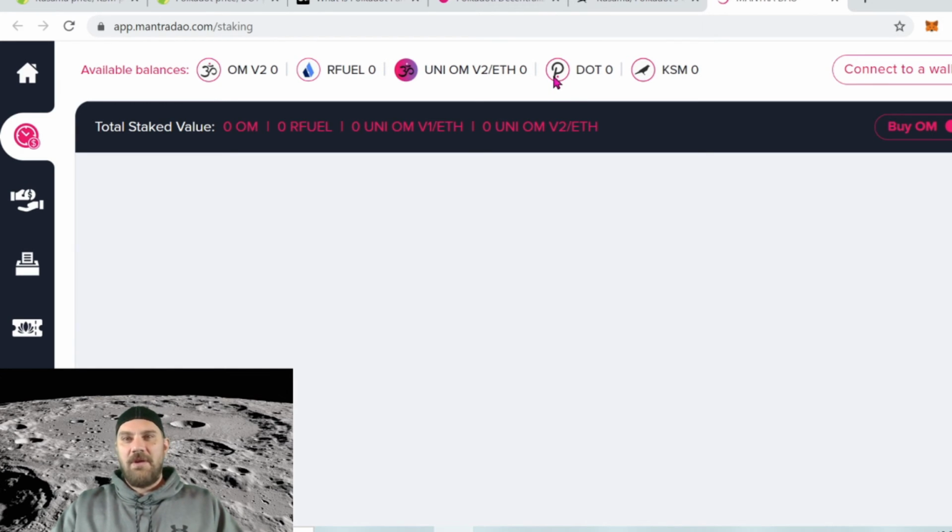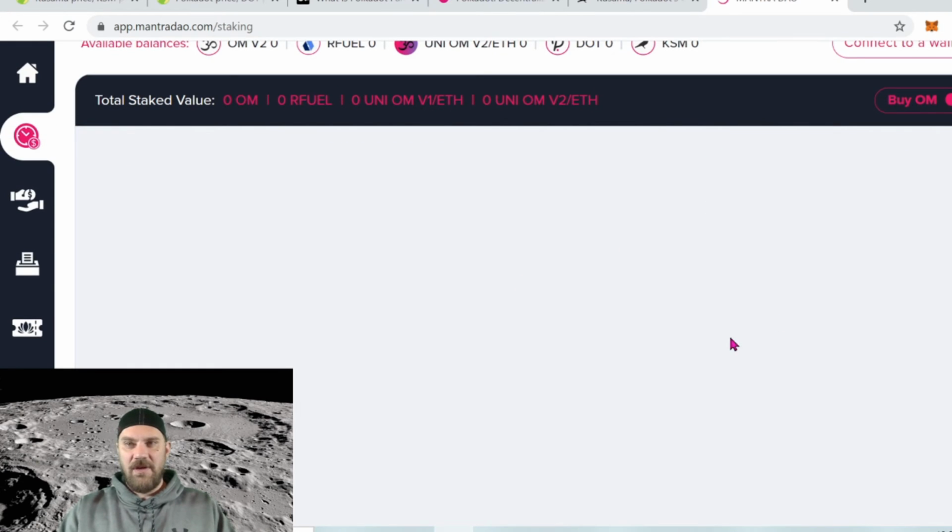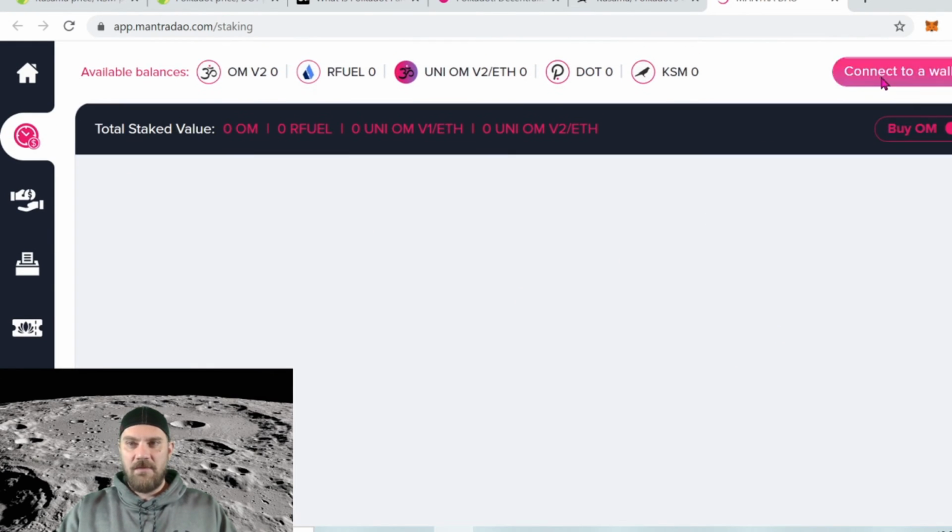And so what they're doing is they're asking the users to stake. And this is a really good use case, I guess, for Polkadot and the parachains. This is what they envisioned with the network. I don't know why this isn't loading. I think because I don't have my wallet. Let me just connect my wallet.